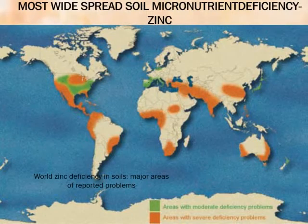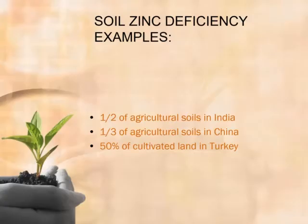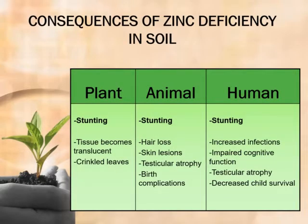This is an interesting map for where zinc deficiency is found on planet Earth, and notice that in North America, in Mexico and the US, there are widespread areas of zinc deficiency. Soil zinc deficiency examples: half of the soils in India, a third in China, and 50% in Turkey. And consequences of zinc deficiency in the soil: the plants are stunted, the tissues are translucent, the leaves are crinkled. In animals, there's stunting, hair loss, skin lesions, testicular atrophy, birth complications, and in humans, stunting, increased infections, impaired cognitive function, testicular atrophy, and decreased child survival.